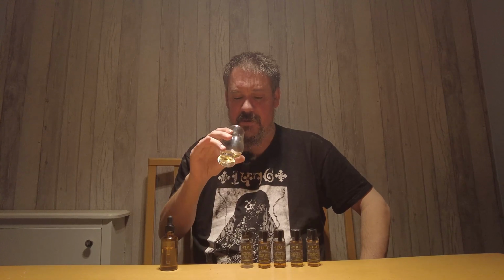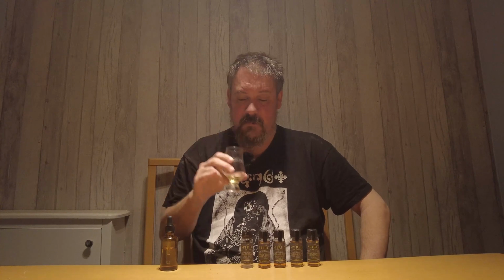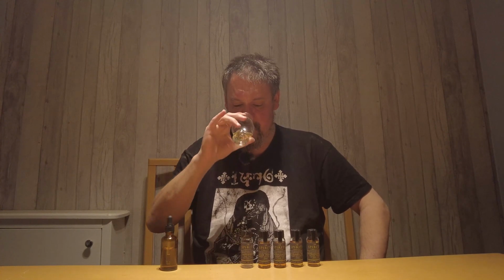But I think on the nose initially, at full strength, I think the peat is more prominent than what it is now with that water. In any case, let's just have a wee taste.